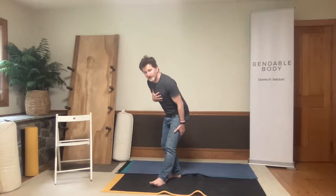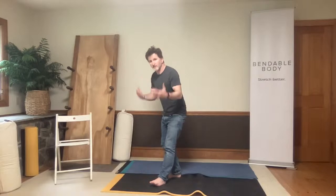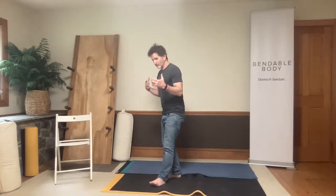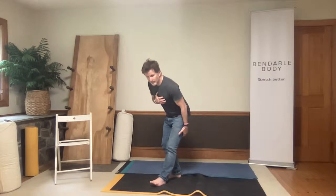So we're going to do about 8 or 10 on this leg also, right? Resist, resist, resist. Now we're talking about core strength. We're asking you to rethink core strength. We're asking you to rethink flexibility and maybe what's the most important part of the body. All right, okay. Shake that out.